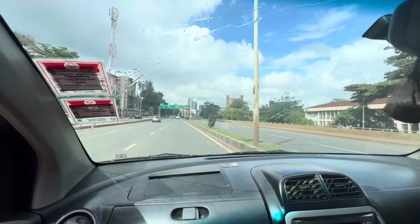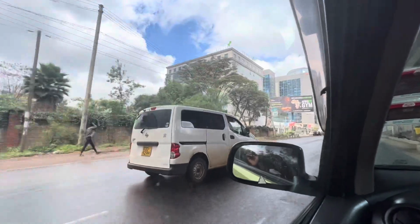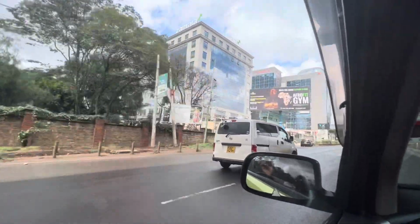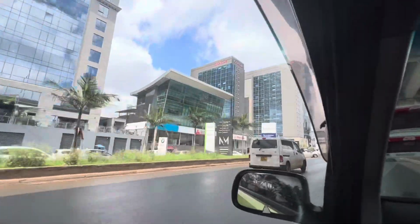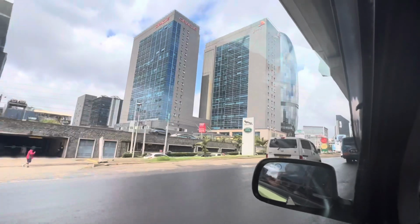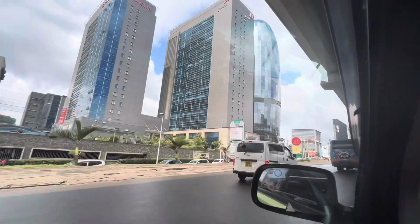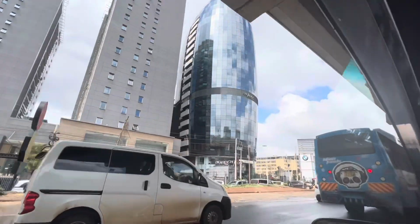JW Marriott Hotel? Marriott Hotels. It's one of the tallest buildings. So we are in Westlands right now. As you can see, there's the Oracle building there. After Oracle, we have a glass cube-like building. It's called One Africa. It's a very green building, very modern.